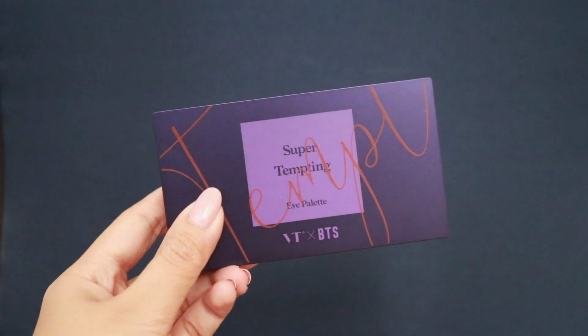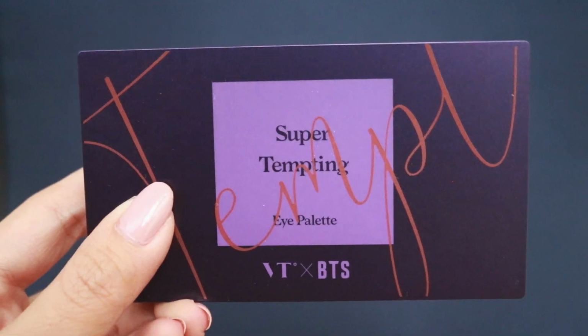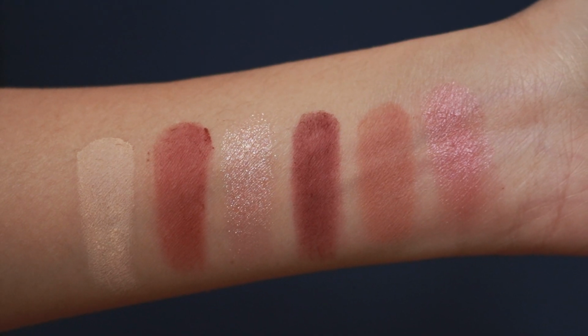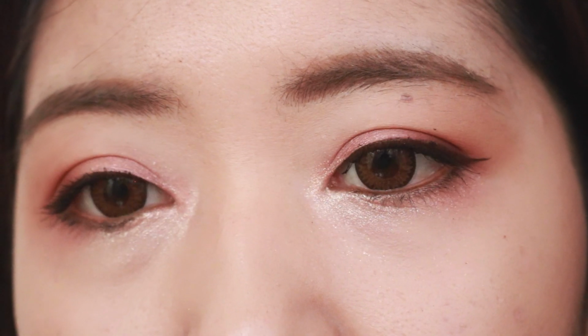Moving on, I decided to get the Super Tempting Eye Palette in number 1 Modern Neutral because this palette contains pretty much every shade that I will use frequently. It contains 4 matte shades, 1 shimmer shade, and 1 glitter shade. Using all the colors in this makeup palette, I have created this makeup look for today, and so I'm just gonna share with you guys how I achieved this look.